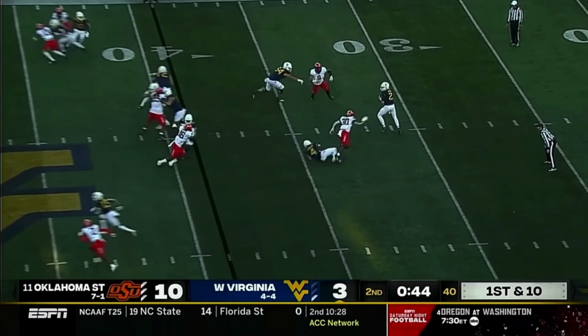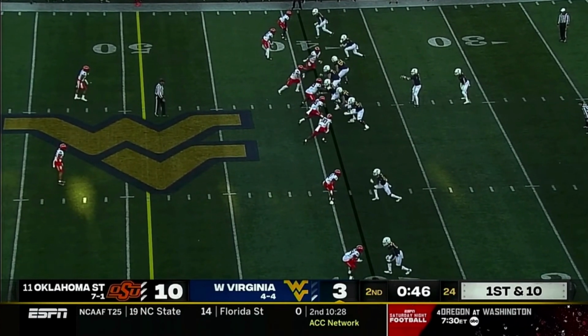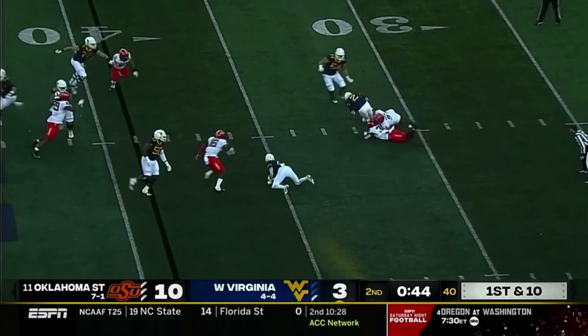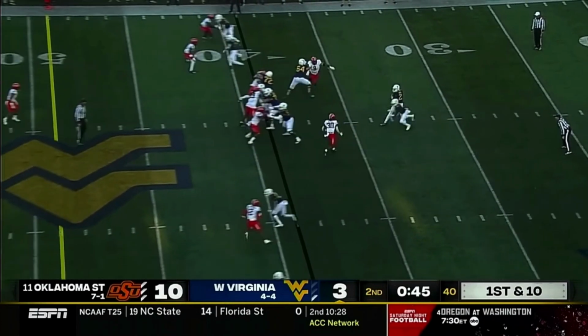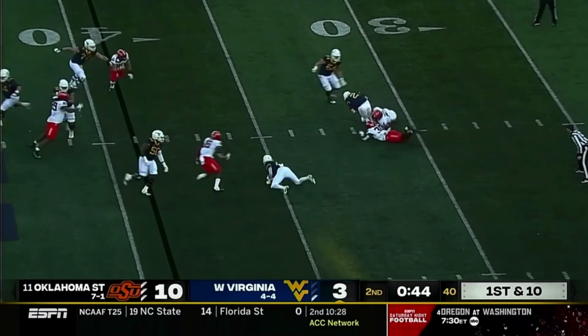And even if Colin Oliver gets chop blocked there, Jared Diggy's already stepping in the pocket, and OSU's D-line is getting pressure on him and going to make him force an errant throw. But not only did Oliver get there, Brock Martin got there, and you see him free rushing, and because of that, you get the sack. But even if they didn't, you're already forcing him into situations that he's not comfortable with, and Jared Diggy did not look comfortable for most of that game.